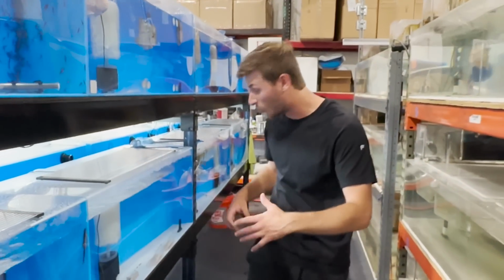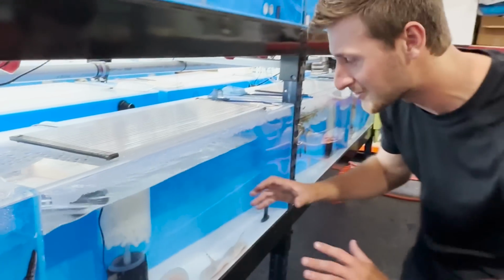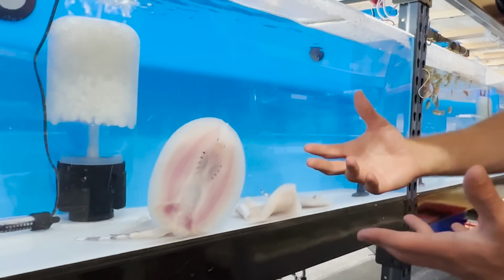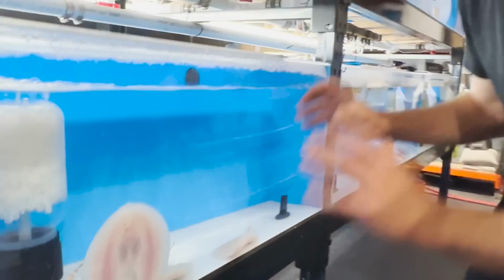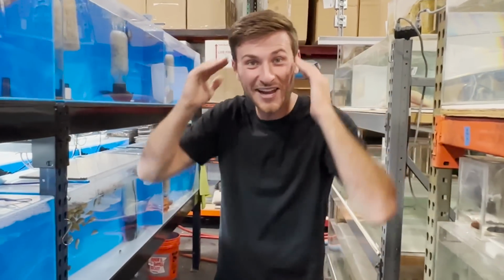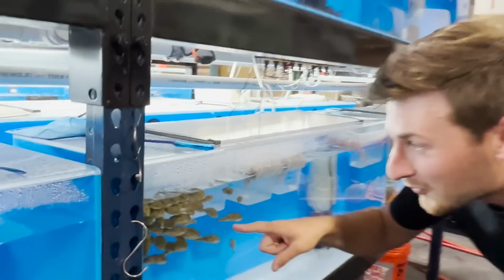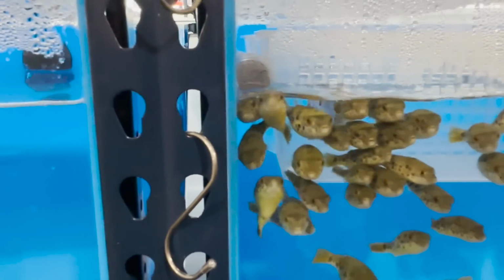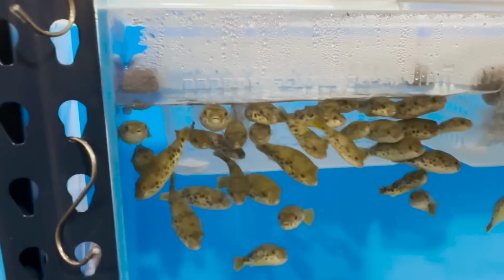And moving down here, well, we have more insanely rare stingrays. I don't exactly remember what the name of these are, but I think there's some kind of tiger stingray, something like that. Super, super rare. Oh my gosh, dude, you're gonna freak out. Check these guys out. Look at all these puffer fish right here. Look, all saying hello. Something about puffer fish is just so cool to me.